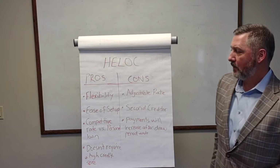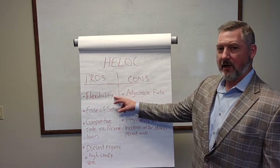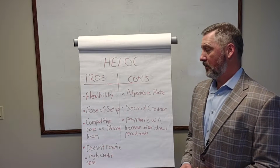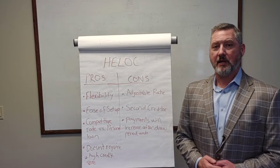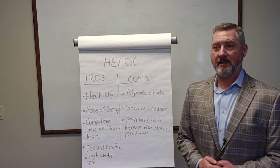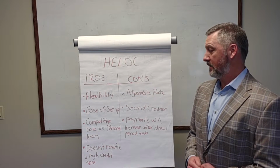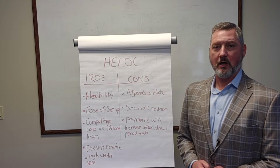Let's talk a little bit about the pros and the cons of the home equity line of credit. First of all, it's very flexible. As I was mentioning, you can spend as little or as much as you want. So it does allow you access to capital. Ease of setup: typically this can be set up very quickly, I've heard as quickly as a week up to 30 days, just depending on the backlog with the financing institutions. But typically it's relatively quick, and then also low cost.